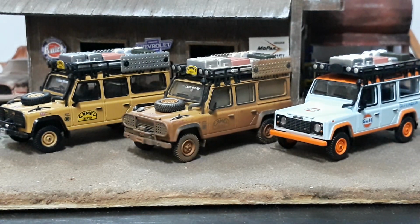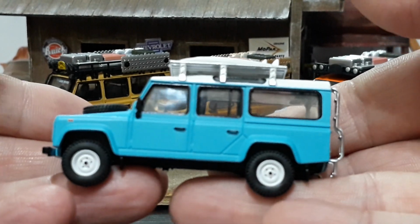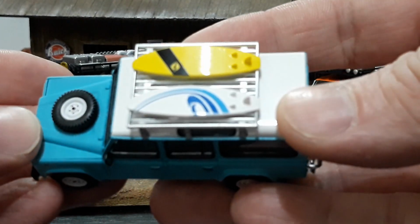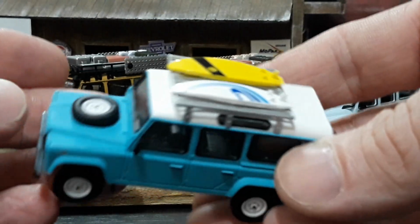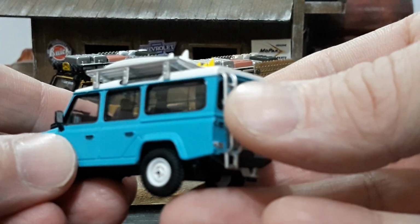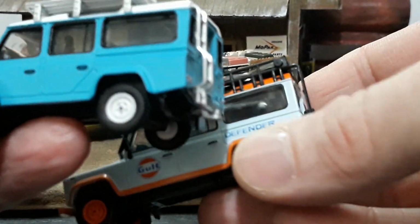This is the first civilian release that they had, and it's kind of like a beach edition, I guess you could call it. And it's in this matte turquoise blue finish with a matte white roof with a small roof rack with two surfboards. And it does have the spare on the hood, but no spare on the back. Still has the hitch, has a ladder, but a different style ladder compared to the others.